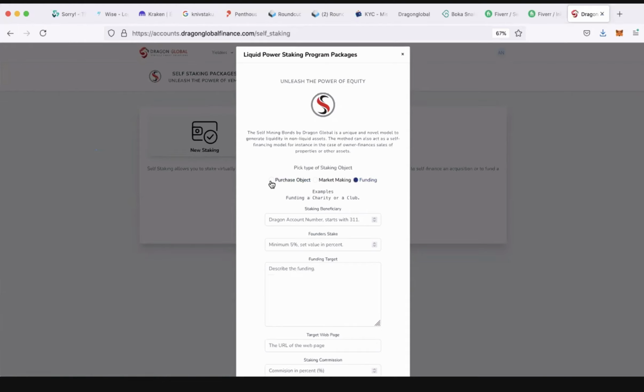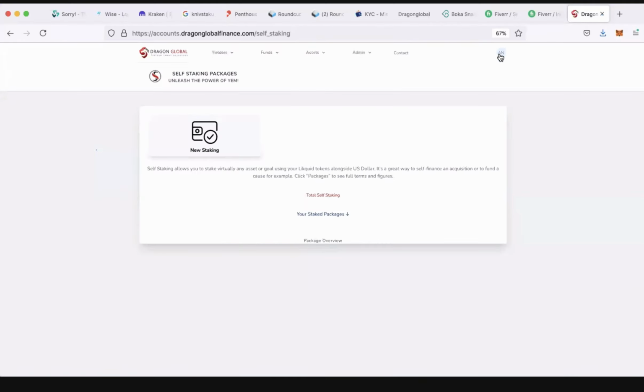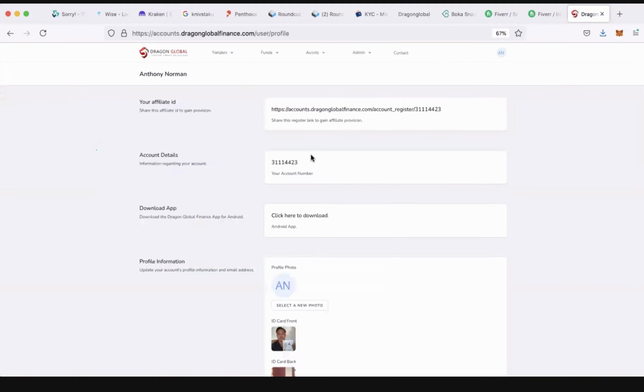So if we start with, let's say we want to buy a house, the first thing I put in is the beneficiary to be paid from this. Either this is my own account, or the person you are buying this from sets up an account with Dragon, and you put in the account number here. The account number can be found if you go into your profile here, see your account number.